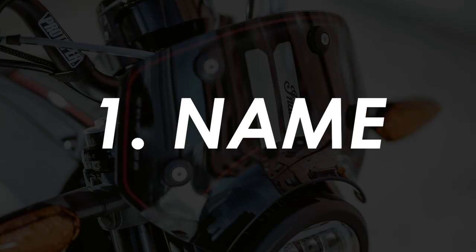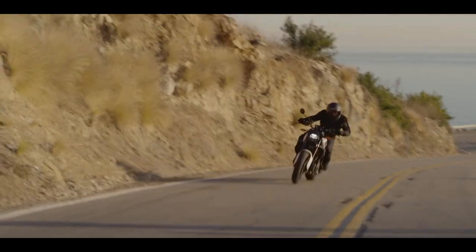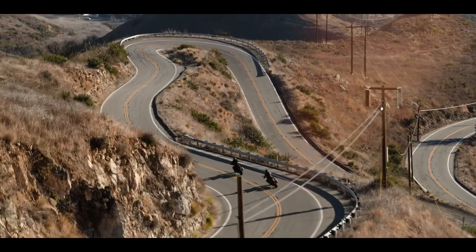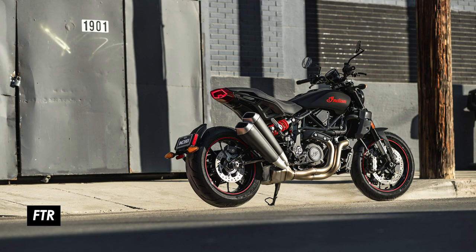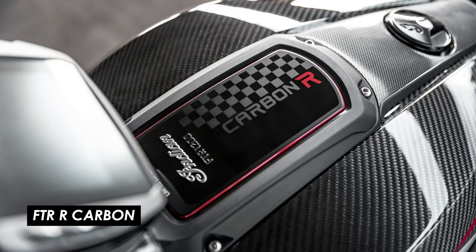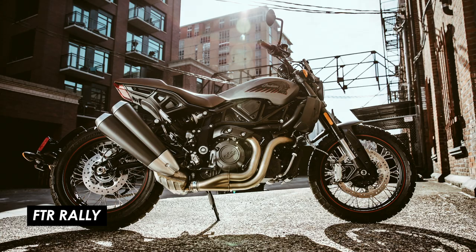First up, the name. It used to be the FTR 1200, but now it's just the FTR. That's not reflective of any change to the engine and its capacity. It's just what people have been calling the bike, I guess, and Indian have leaned into it. You've still got basically the same four models, with the base FTR, the FTR-S, which is a bit more flashy, and then the FTR-R Carbon, which goes all out in terms of blink, with carbon bodywork as the name suggests. For the more retro rider, there's the FTR Rally, which has a bit of a scrambler style and spec.